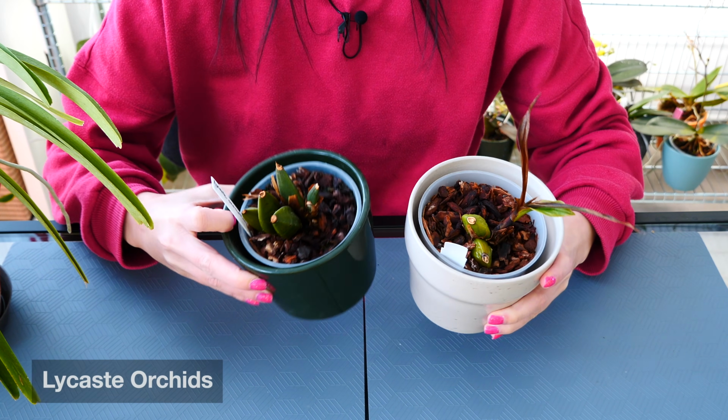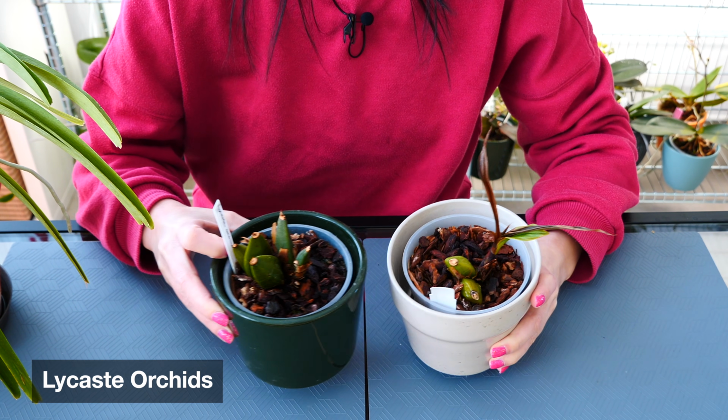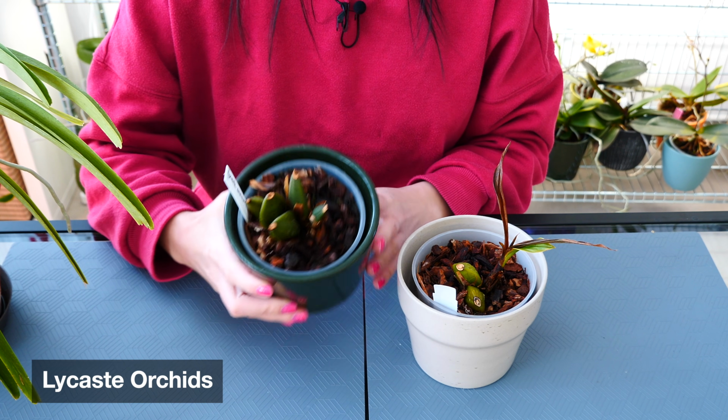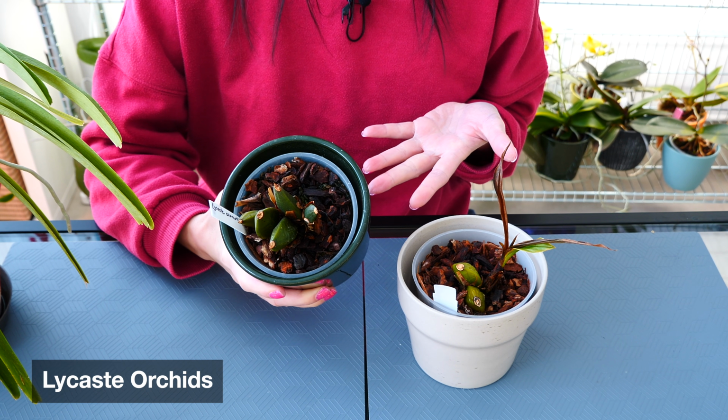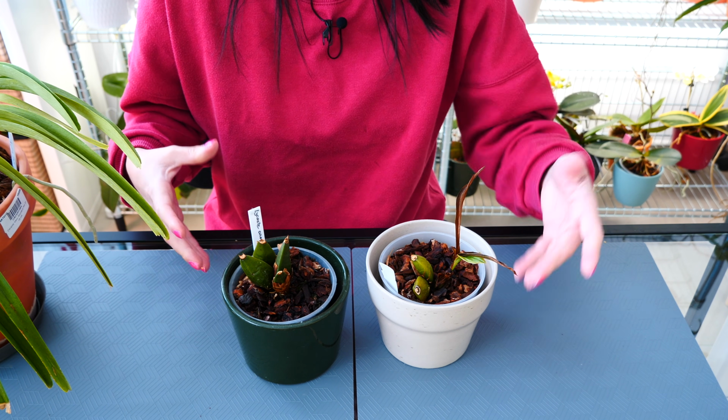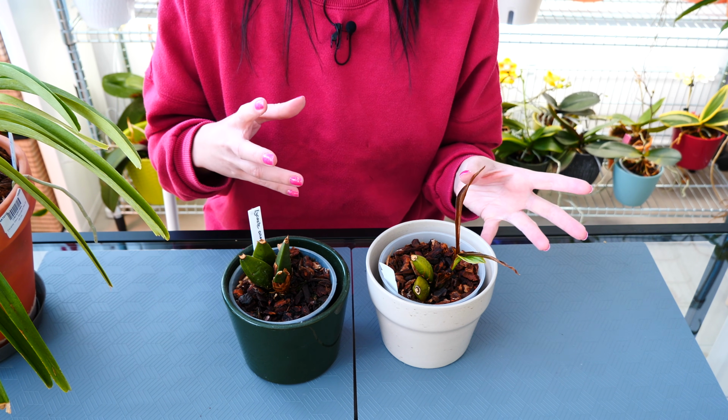Next up, Lycastes. In general, all Lycastes, even the Aromatica, which I've had for 5 years. Does this look like something I'm proud of? No. So what's the problem? Well, they're magnets for pests.